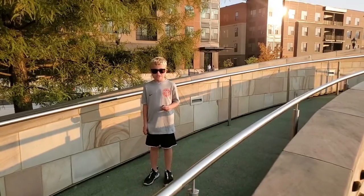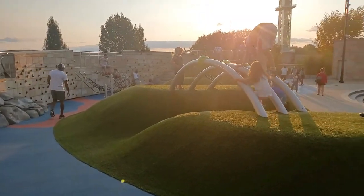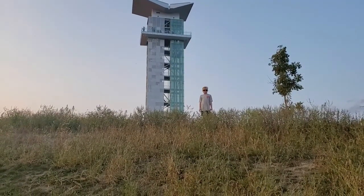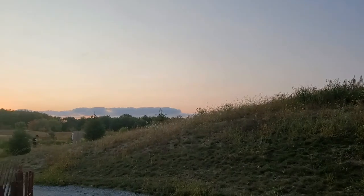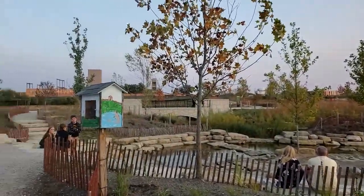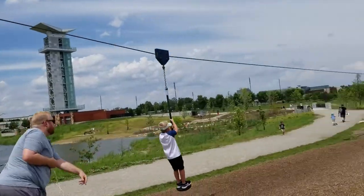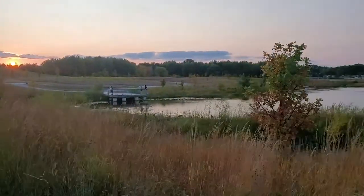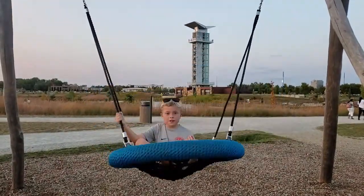One of Summit Park's playgrounds. It's my favorite one, too. This is the other side of the park. It's got a little water area, two zip lines, a climbing area, and some swings. I love the swings. They're my favorite part.